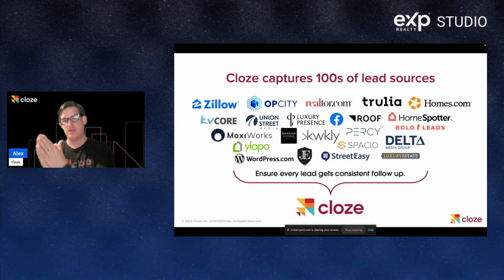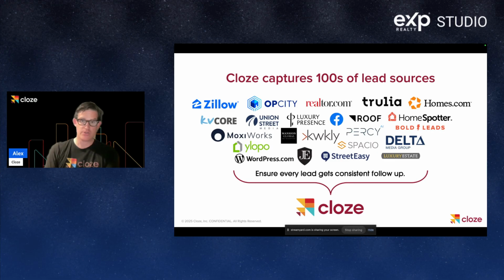Again, emphasizing you can use whatever website you want. We've got specific integrations with companies like Union Street, Delta Media, lots of others that we're connected to. Those are integrated. Luxury Presence is coming soon, but you've got other options there that we're bringing in.